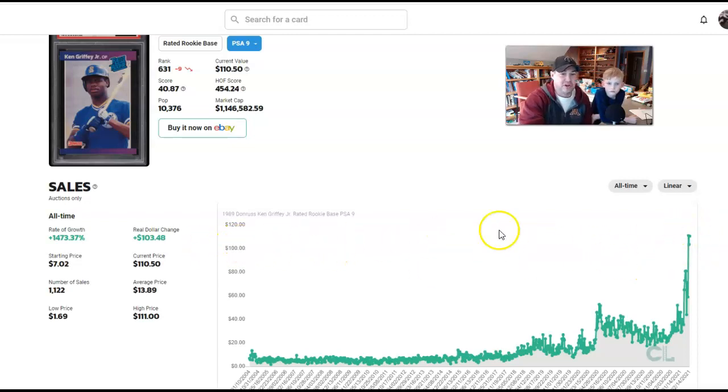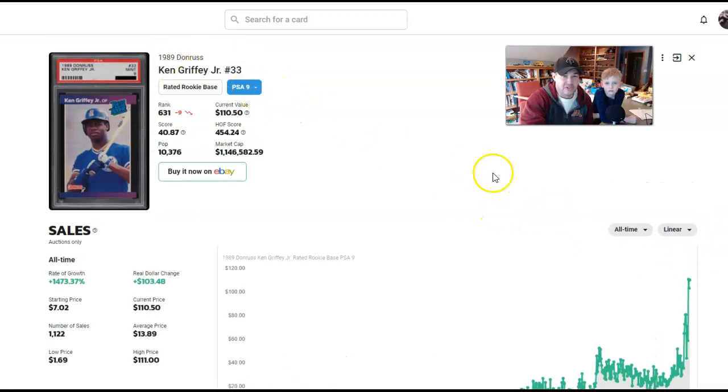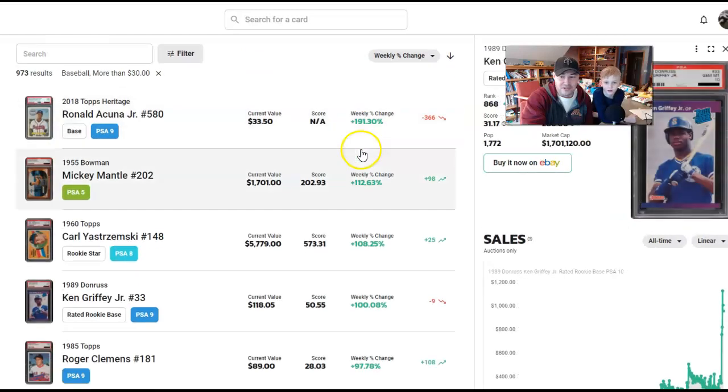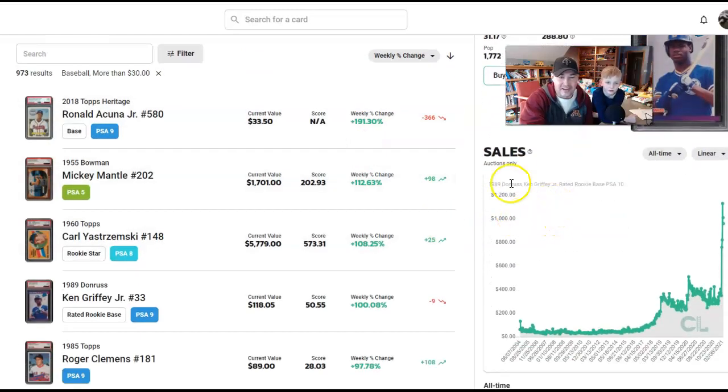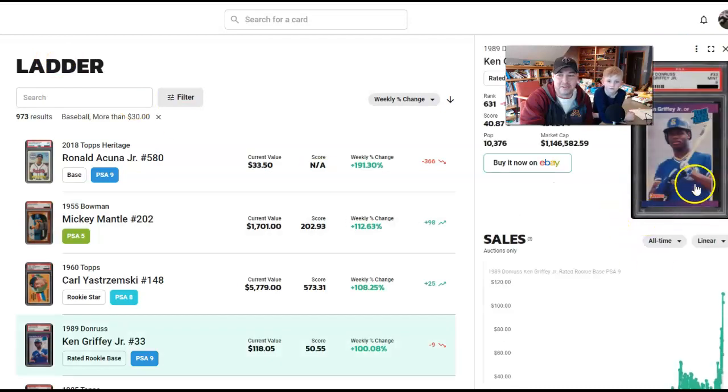Now this is a $100 card. That's a PSA 9, excuse me. The 10's probably something crazy here, but still a hard card to get. The 10's probably almost $200, if the 9's about 120. Let's find out. Since we're here, we can certainly do that. So yeah, he is at, let's see, $1,200, and so it's coming off. So it's kind of the same deal here. Let's go back to what we were looking at.